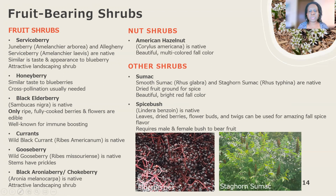In terms of nut shrubs, my favorite is American hazelnut. And that's because it has a lot of things going for it. First of all, it's native. Second of all, it's actually a nut shrub. As I'm sure you noticed, pretty much all the other nut-bearing plants here are trees, and you have to have a lot of space for that. But if you don't quite have enough space for a tree, you might be able to get away with growing American hazelnut, which is a shrub. And then in the fall time, the leaves turn a beautiful multicolored color. So it's quite attractive as well.